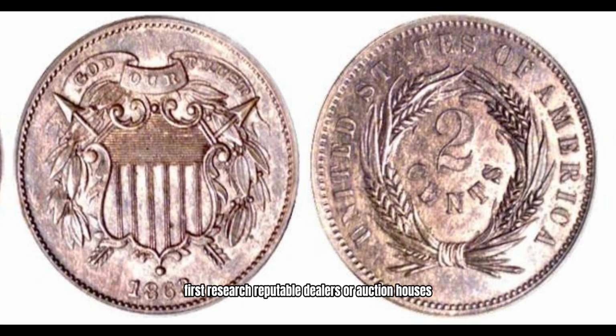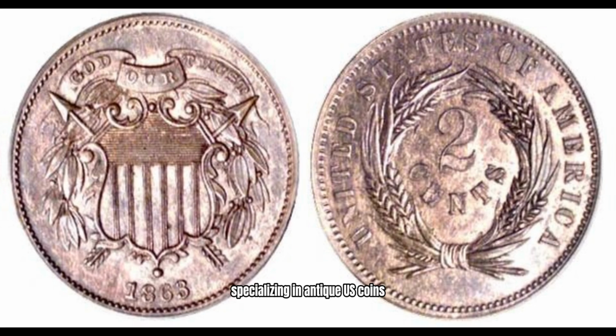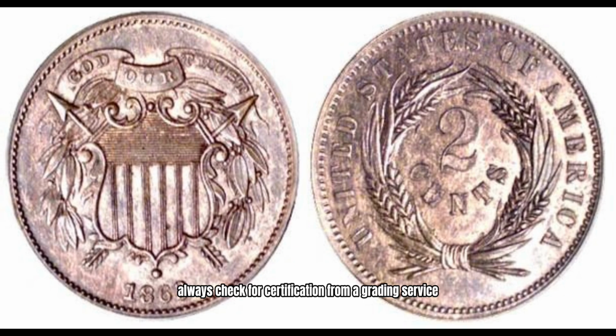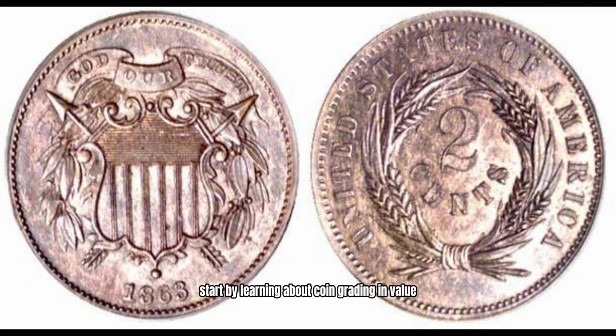If you're thinking about adding an 1863 2-cent coin to your collection, here are some tips. First, research reputable dealers or auction houses specializing in antique U.S. coins. Second, always check for certification from a grading service like PCGS or NGC. Finally, if you're a beginner, start by learning about coin grading and value. Understanding these aspects will help you make an informed purchase and avoid potential scams.